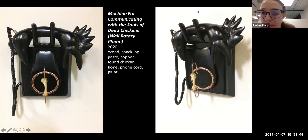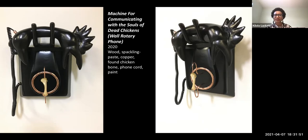Let's see. Should I stop screen sharing? Yes, if you don't mind, that'd be great.